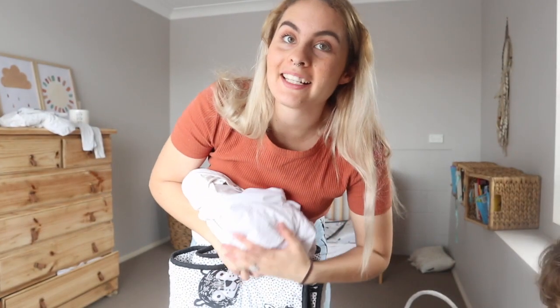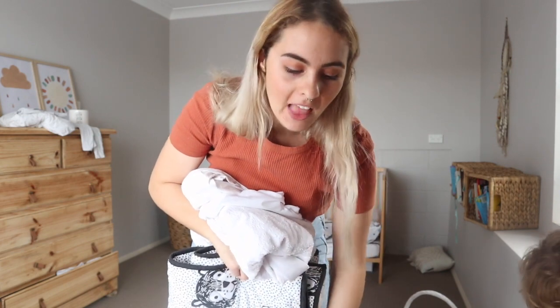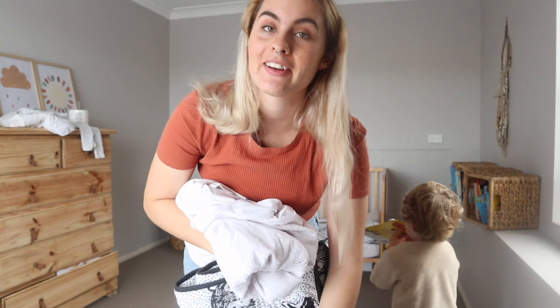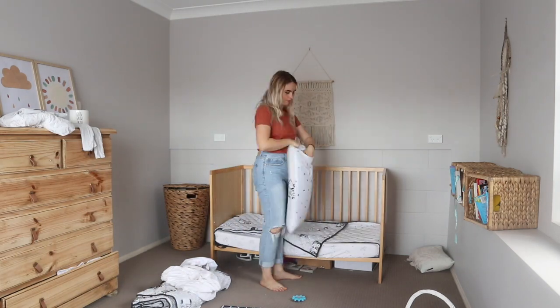Alright, little mum hack. If your toddler is particular, which 99% of toddlers are, just get double bedding, because Theodore only likes to sleep in one type of bedding with his blankets. So we have 2 of them, and it is a lifesaver. So it probably looks like he has the same thing all the time, but we have 2 copies.